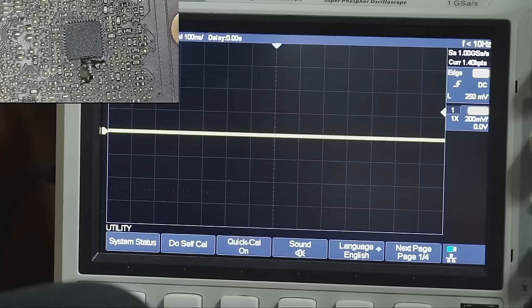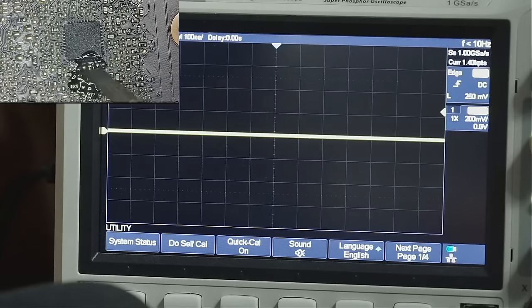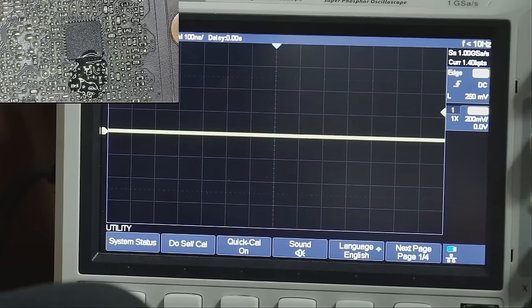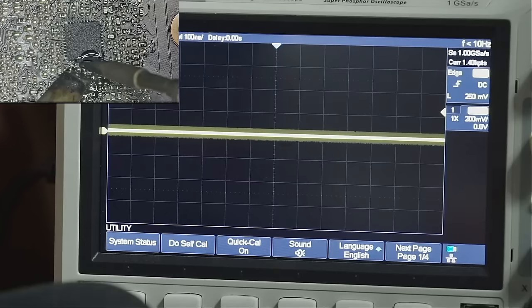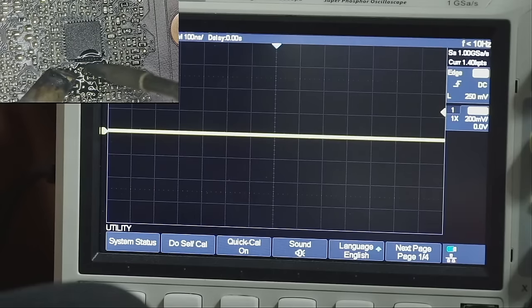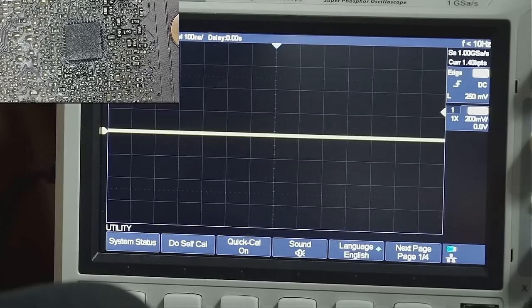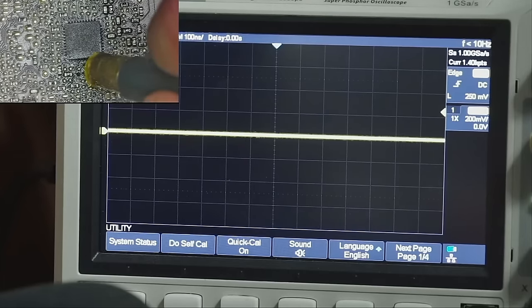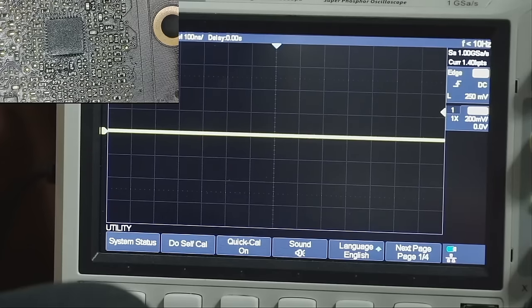Yeah, let's do it. Let's remove this resistor and see what it's doing. I want to see if anything changes. That's going to be a challenge to remove. Okay. That was very difficult. Let's see if that signal normalized without the resistor. Nope. Still the same. Okay, it's time to replace the controller.